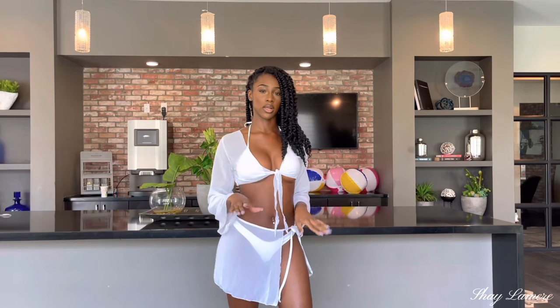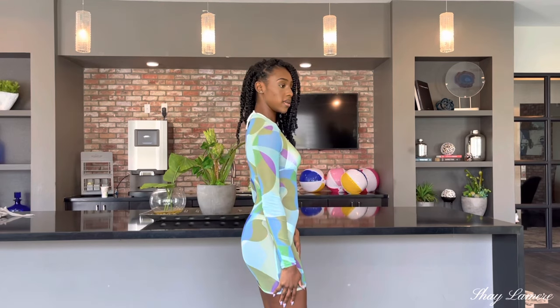I probably will switch it up with the color sarongs that I have, but I have something else that's going to look even better. Now tell me this doesn't scream Jamaica. Tell me it don't. Look at how cute this is. First of all, this is from Shein, the white bikini underneath. This little cute mesh piece is from Wave. I actually just recently moved to Texas, so I got this from a store called Wave. I'm not sure if they have an online site or anything like that.